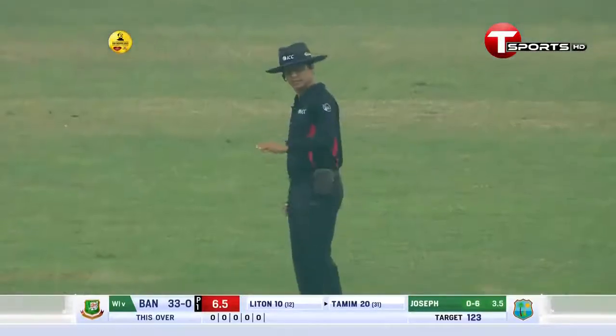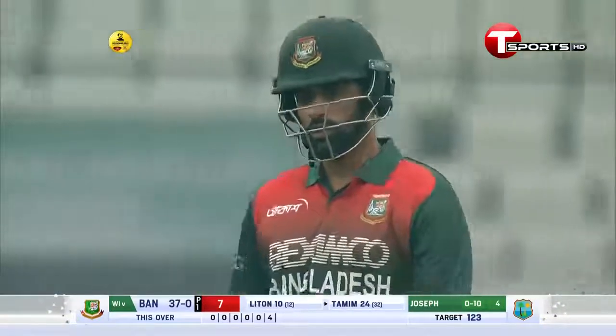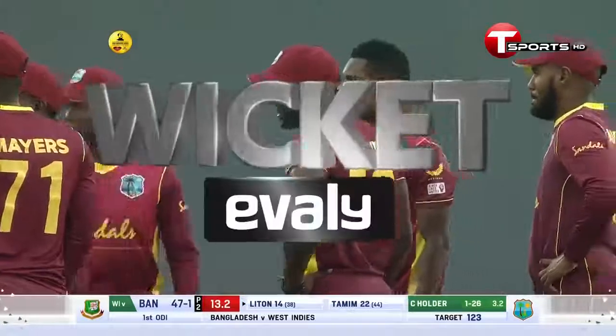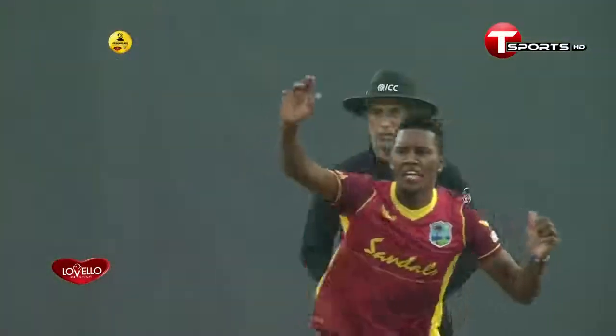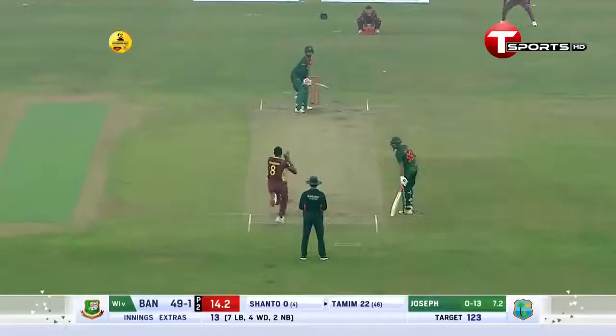Leg byes, I think, will be signaled. 37 without loss. Oh, yes! Brilliant! Magnificent bowling. He deserved that. He deserves that wicket. He created that pressure, created the opportunity, and forced Litton Das to make a mistake. Outthinking the batsman there. And the reward is all his, the left-hander.